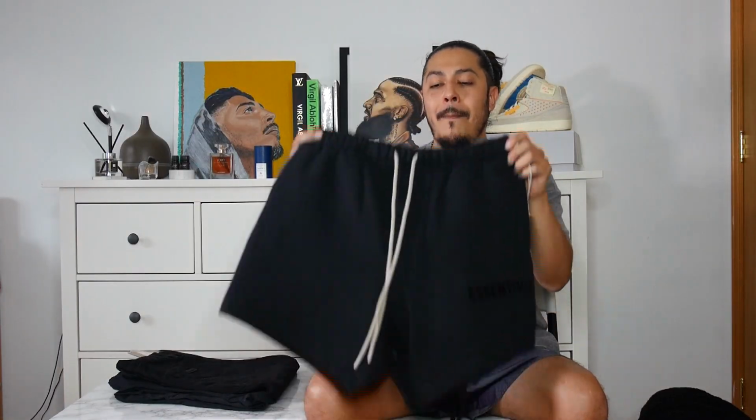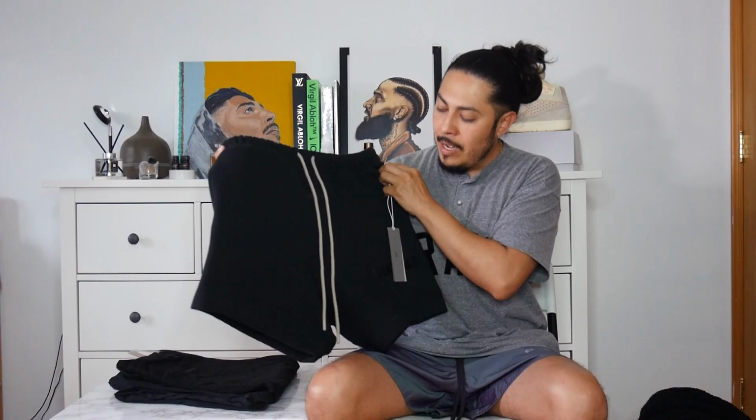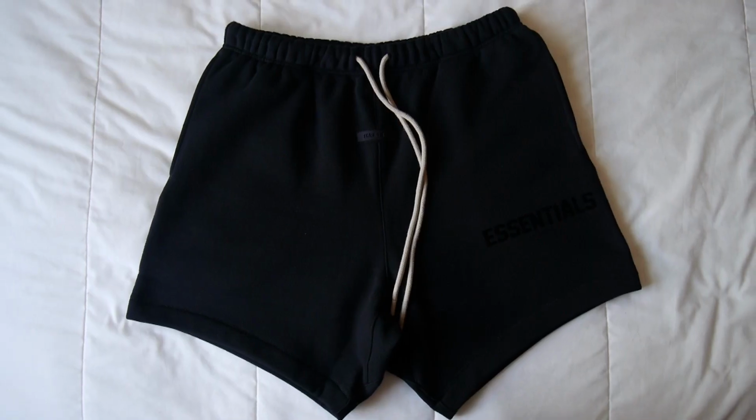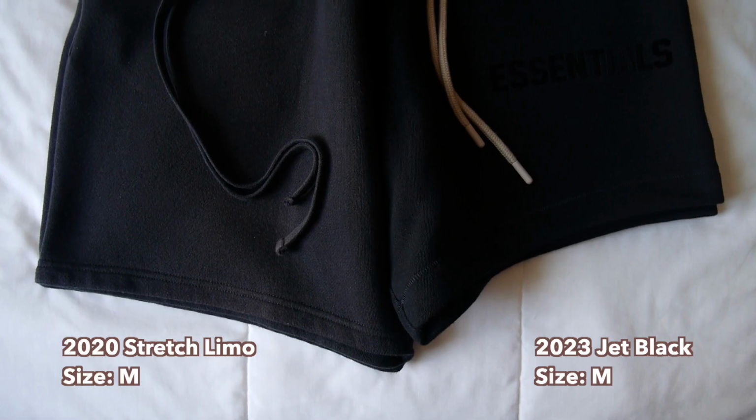Now let's get into one of my top picks right here, which are these BAM shorts right here. Now, what can I say about these shorts? They are different aesthetics. As you can see right here, it does go up. It's not like your typical shorts. I did go to my true to size medium.